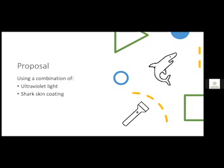Our proposal is to combine multiple strategies to maximize the effectiveness and minimize negative consequences of anti-fouling. As with all strategies, our proposal will incur costs related to the product and its application, as well as ongoing maintenance.